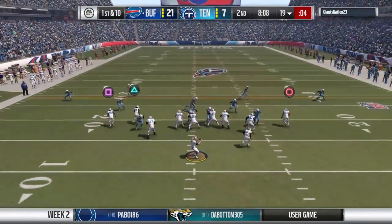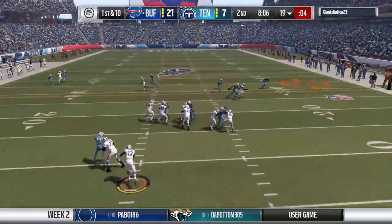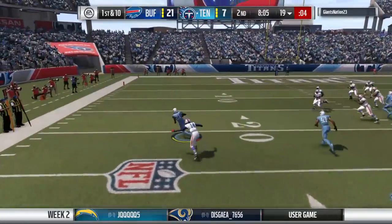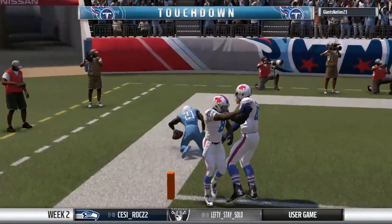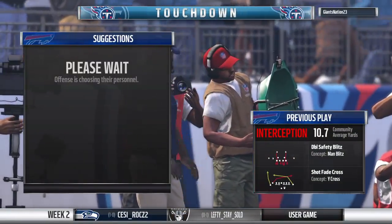Time running out here on the play clock. They'll try and start this drive in the air, looking for Watkins, and it's intercepted. And he will take this one home. It's a touchdown. Now, that was a beautiful play.